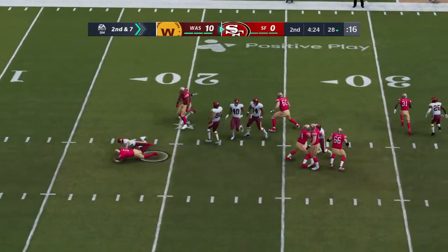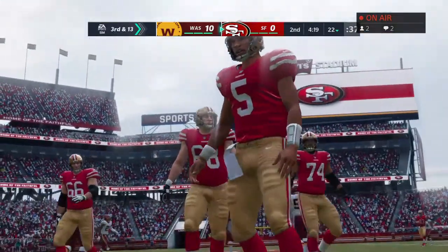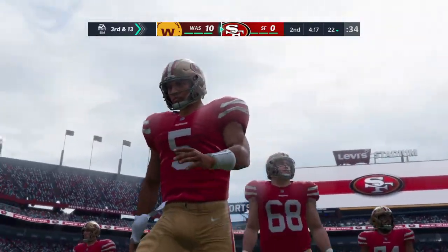NFL Madden League Season 192021 Week 1-4 matchup coming up next. New England Patriots 6-6, Los Angeles Rams 9-3.